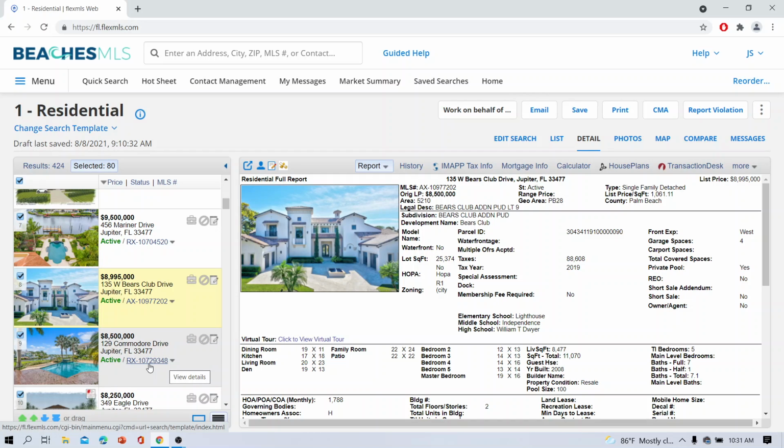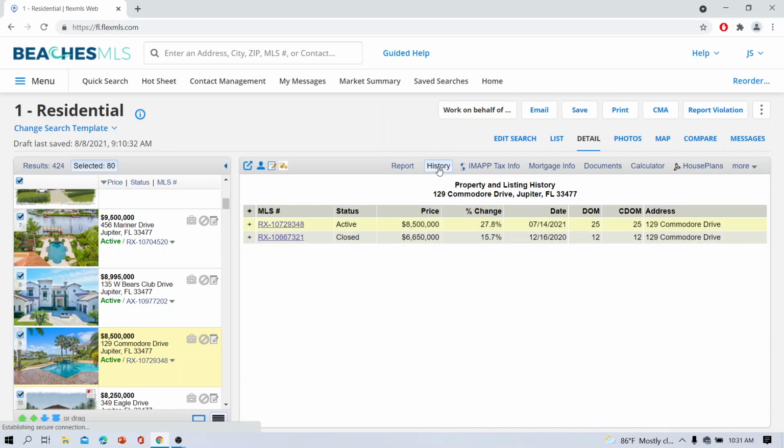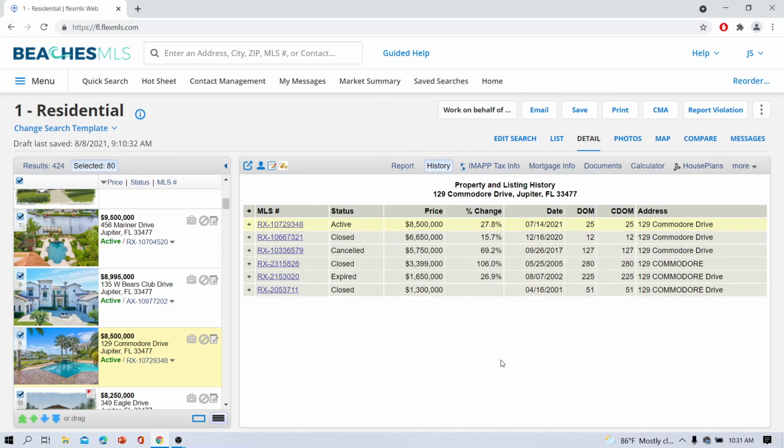So let's go to Commodore Drive, Admiral's Cove. History on this one. Somebody bought it for 1,300,000. Tried to sell it for 1,600,000, but it expired. But then they got 3,400,000 in 2005, which was 3 years later.